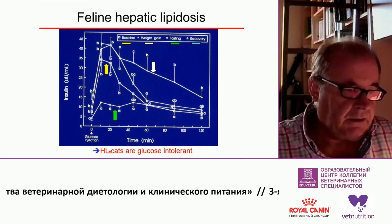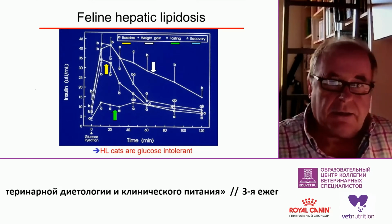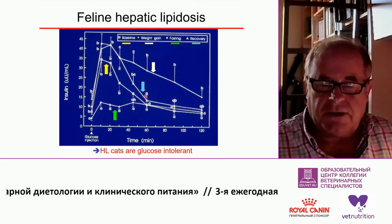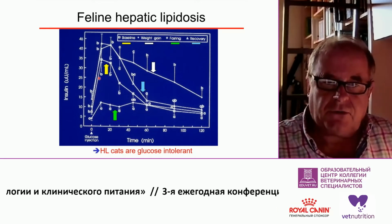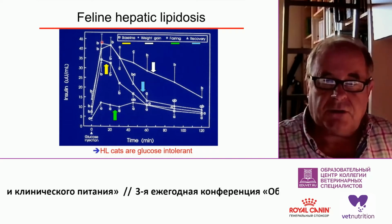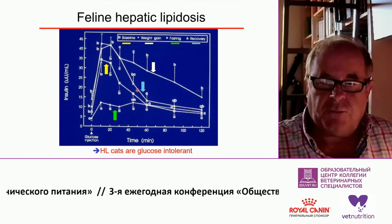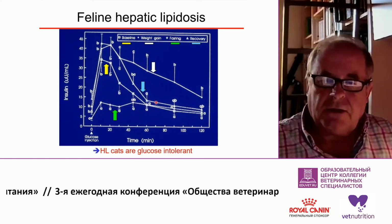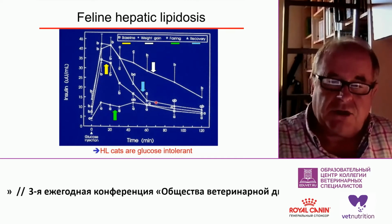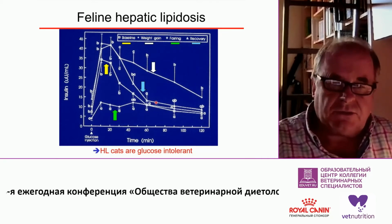Finally, the last curve, it's after recovery. And as you can see, the curve after recovery is very similar to the curve at the beginning of the study, which means that after recovery, those cats got back to their normal physiology of dealing with glucose.